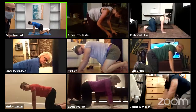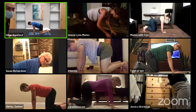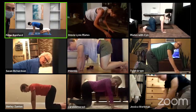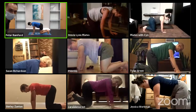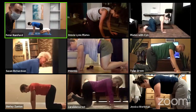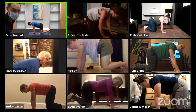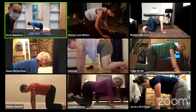And now engage that base of support. Push through the hands, push through the toes. He's going to lift his knees simultaneously and just hold. So hover position. How long can you hold this and maintain good alignment? Equal weight bearing through all points of the base of support.